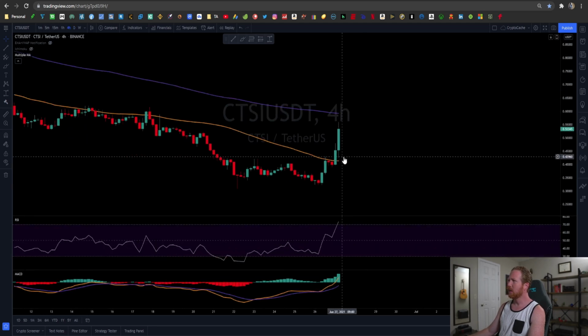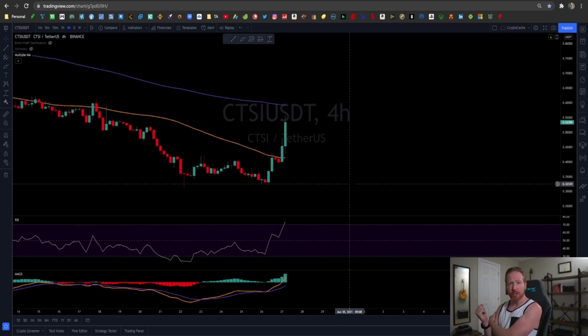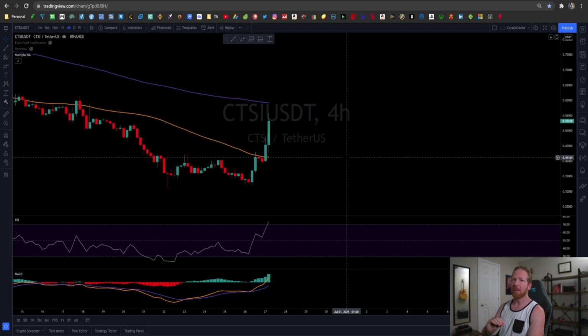Now, as we can see on the 4-hour chart, RSI is peaking up over 70 now, so it is appearing to be overextended, basically overbought. Now, that's not a terrible thing, because if you've seen some of my previous videos, you'll know that RSI peaking up over 70 or increasing over 70 is never a bad thing. It's always a good thing. It's not an immediate sell signal, right? It's a warning sign to tell you to pay closer attention, but it isn't necessarily a sell signal.